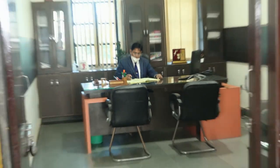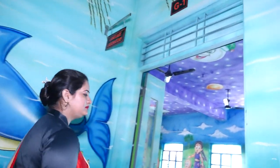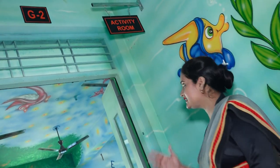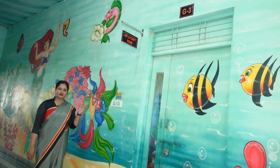On the left side, we have principal office. This is exam cell. This is English language lab. Here we have laptops and headphones where the students learn the correct pronunciation and accent. This is activity room. This is art and craft room.